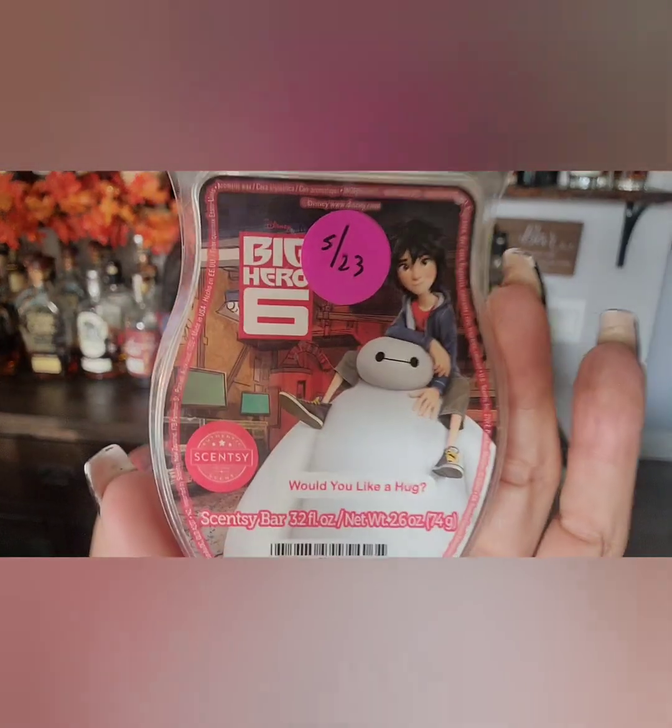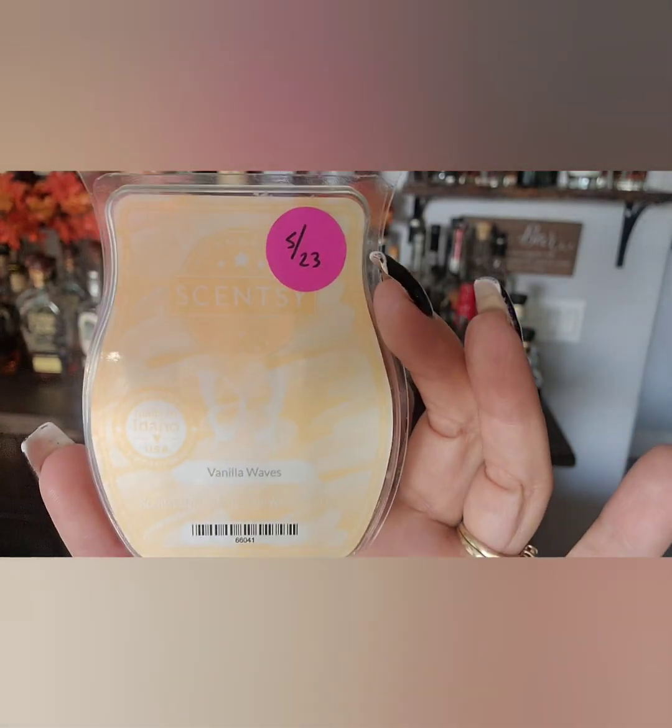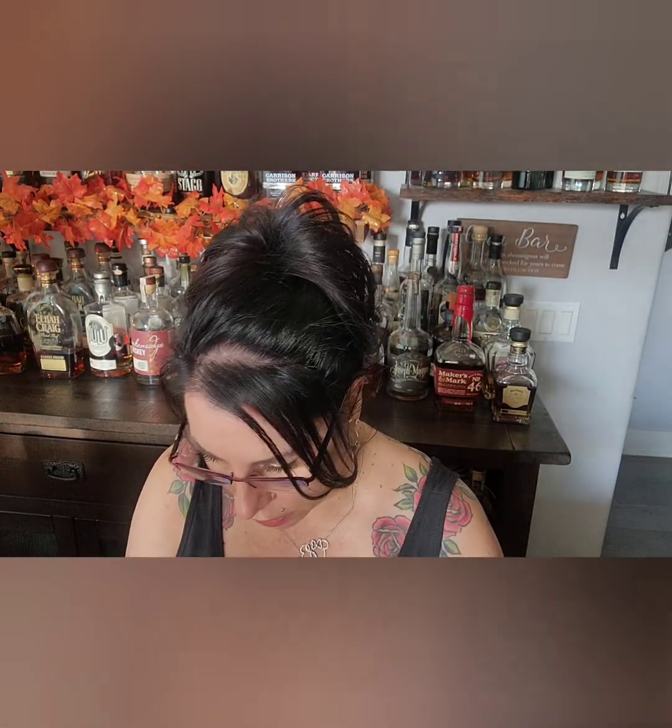The rest of this is going to be downstairs. So I did a slew, you guys. I blended Would You Like a Hug, which is strawberry, raspberry, whipped marshmallow, and sweet sugar. This reminds me of a strawberry slushie from one of those slushie or icy machines. I did vanilla waves, which is sea salt, whipped vanilla, and caramel. That was very purposeful because granted this says whipped vanilla, but it also has a lot of sugar and just plain fruit. So I wanted to tell it to calm down on all of that.